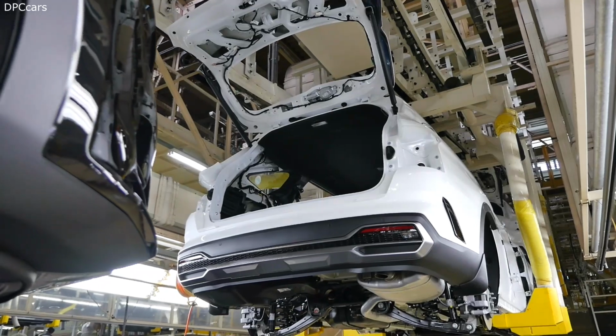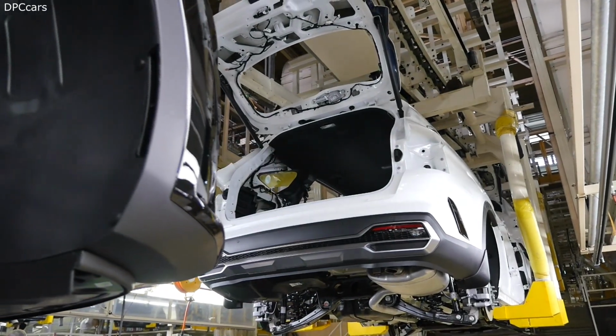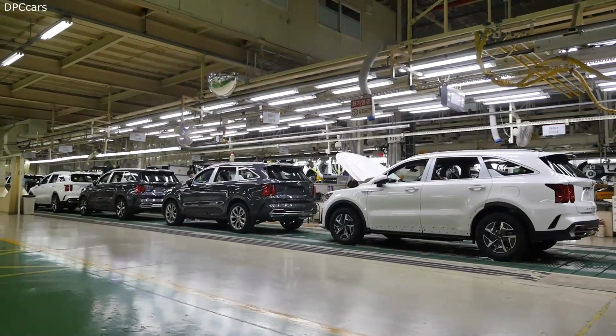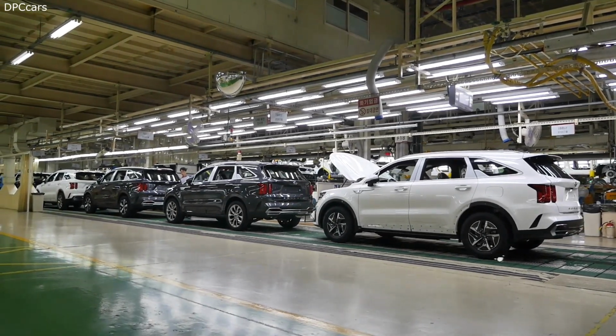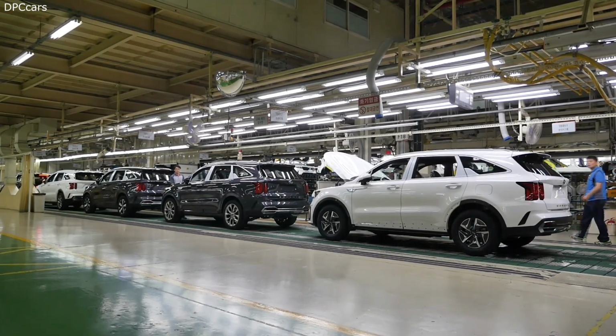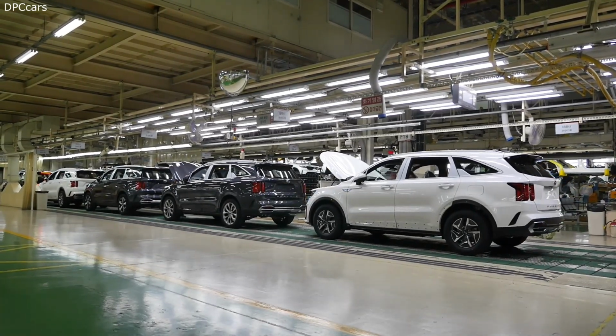Now, more powerful, progressive, and spacious than ever, the new Kia Sorento raises standards in its class when it comes to efficiency, comfort, and technology. Let's take a closer look at the new Kia Sorento.